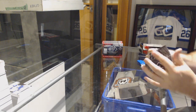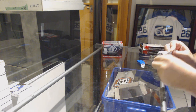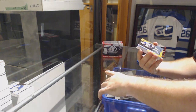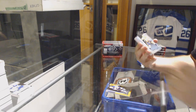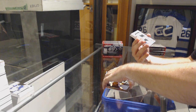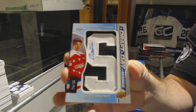All right. And some of these packs do not want to open. Thinking I'm a newbie. For the Golden Knights, number 296, Zach Whitecloud. Number 200, Mitch Reinke for the St. Louis Blues, orange rookie. Number 299 for the Nashville Predators, Tolvanen. That's a good one. We've got for the Capitals, Draft Day Marks auto, Ilya Samsonov.